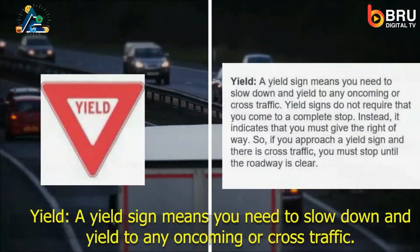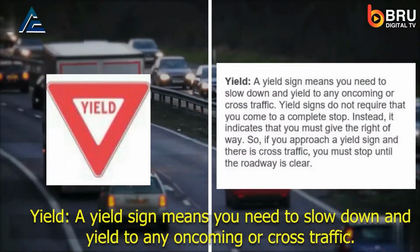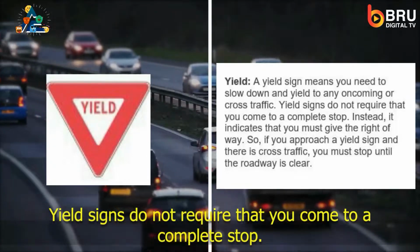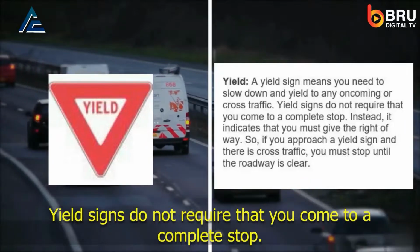Yield. A yield sign means you need to slow down and yield to any oncoming or cross traffic. Yield signs do not require that you come to a complete stop.